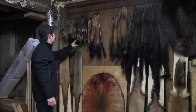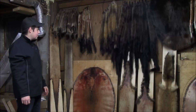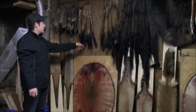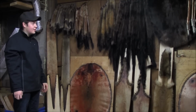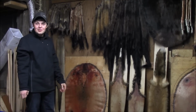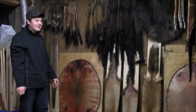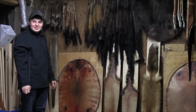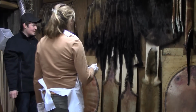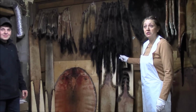The muskrats, they average at the sale about $8 to $10. We're hoping. The mink, they're 20 to 30, and marten, they're 65 to 100. Grandma, is that about right? Well, on a good year, that would be nice. And then you got your fisher. They could be anywhere from $40 in excess of $100.